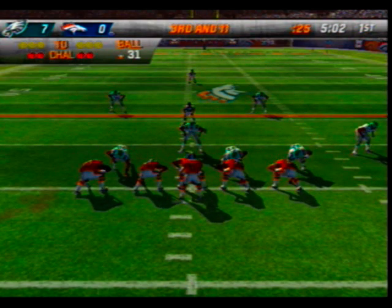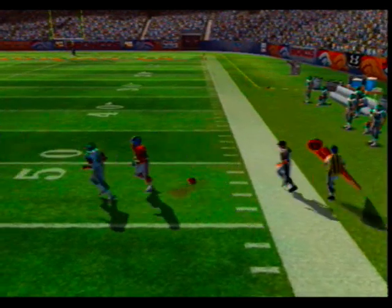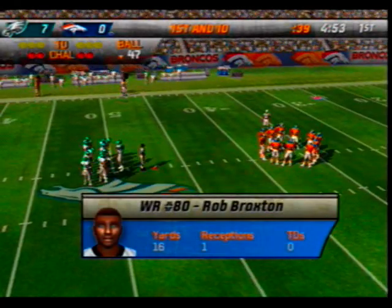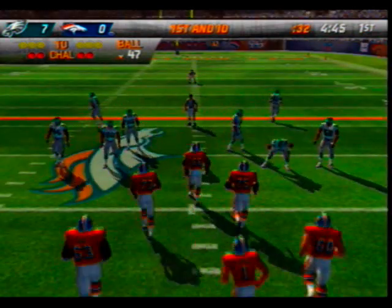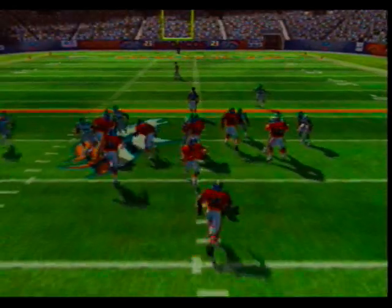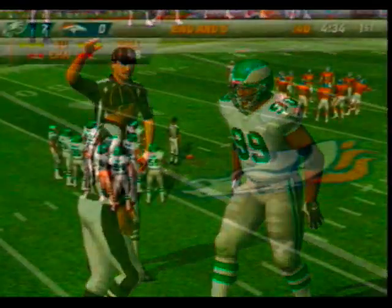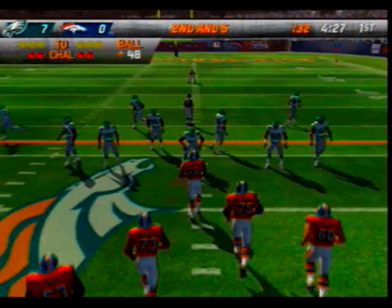The Broncos line up in a 5-receiver set this time. Drops back with the pass. The 40, right on target to the wide receiver. White is there for the tackle at the 47-yard line. Forward for a gain of 4. Ball right around midfield. Ball on the 48-yard line.